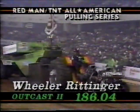Had to use the brakes on Outcast 2 to stay in bounds. That cost him the distance he needed to challenge the leader. All right, interesting story here behind this driver.